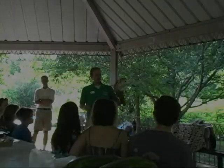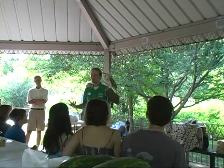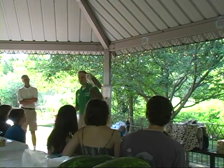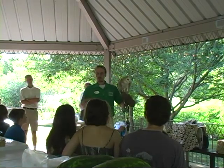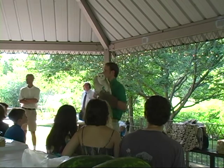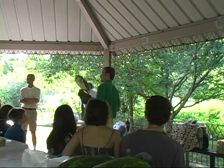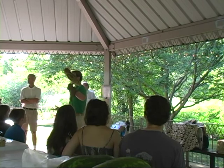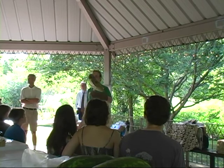The barn owl, this guy, is the largest barn owl in the world. Again, they're found all over the world, but the ones found in the United States are the largest. The barred owl, B-A-R-R-E-D, with bars on its chest, which is where it gets its name from, is a little bit bigger than this guy, and the great horned owl is much, much bigger than all of them.